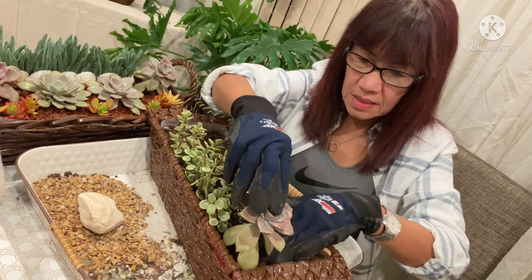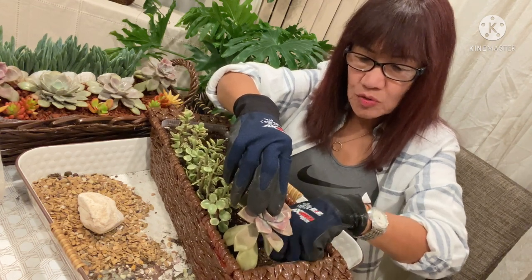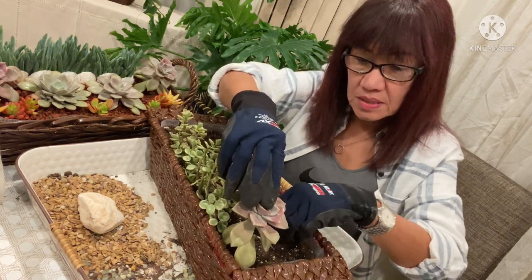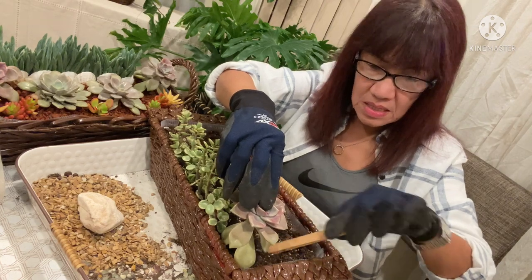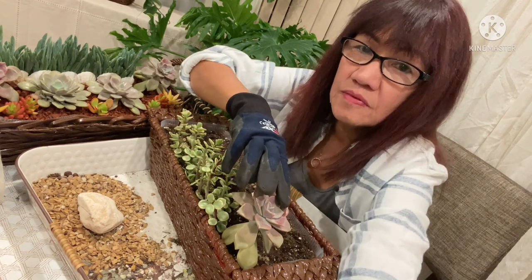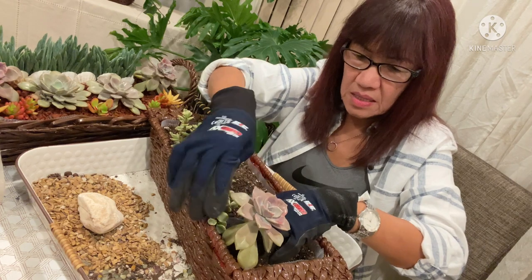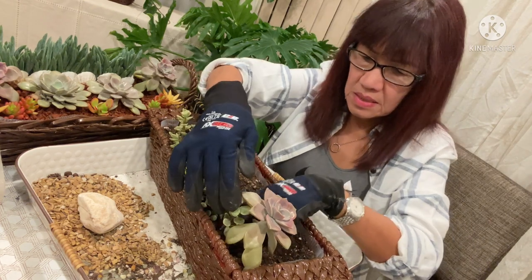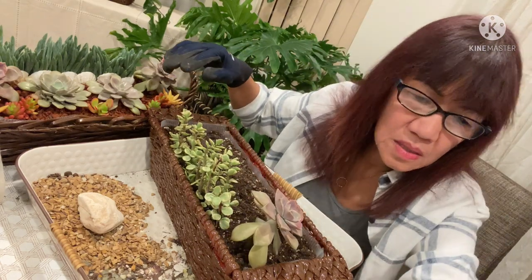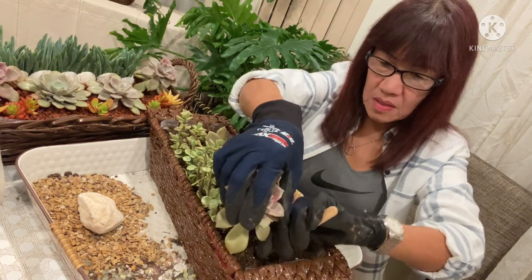So healthy. Look at these plants, so healthy. I received this October 3. The video is October 3, if you wanna see this unboxing and repotting. I repotted this one over here. I received them in 2 inch pots. Okay, so more.